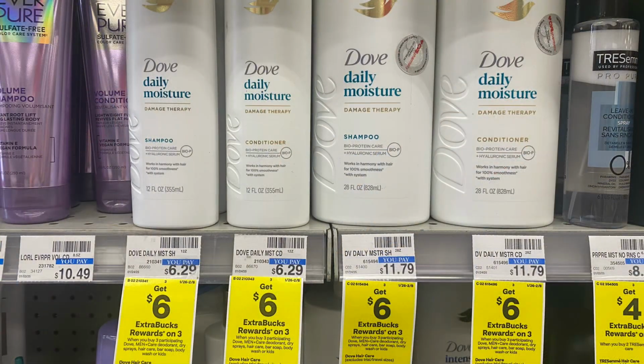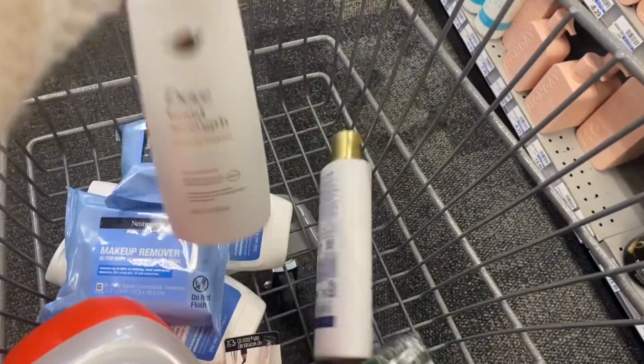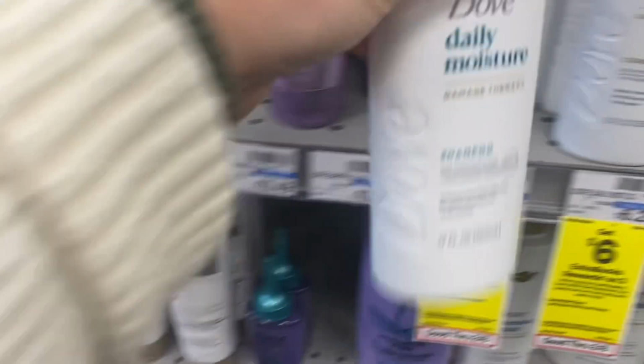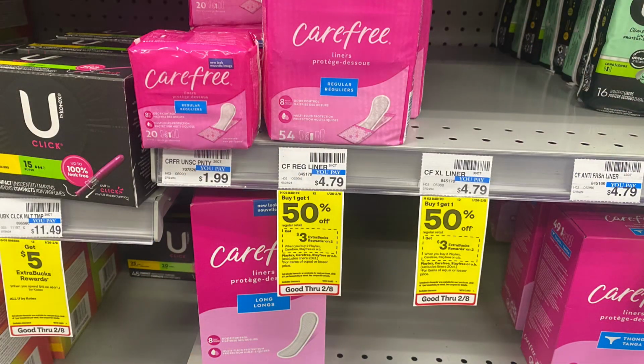You're going to want to pick up 3 Dove shampoo or conditioners. They are $6.29 at my store, so I picked up 3. That's going to total me $18.87. There is a digital coupon for $6 off, so that's going to leave me to pay $12.87 at the register, but I'm going to get $6 in extra bucks back, so total would be $6.87 for all 3 or $2.29 each.